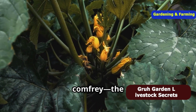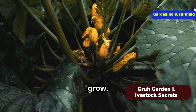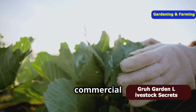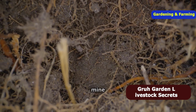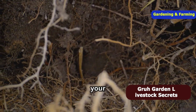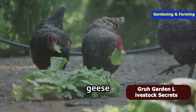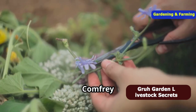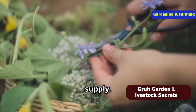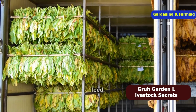Finally, let's talk comfrey, the protein-packed, multi-purpose plant every homesteader should grow. Comfrey leaves can reach up to 26% protein, rivaling commercial feeds. Its deep roots mine minerals like calcium and potassium, storing them in the leaves for your animals. Feed fresh or dried leaves to chickens, ducks, and geese for a natural supplement. Comfrey regrows fast. Cut it back several times a season for a steady supply. Dry leaves in the shade, crumble, and store for winter feed.